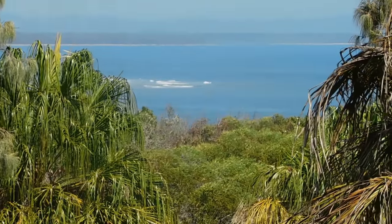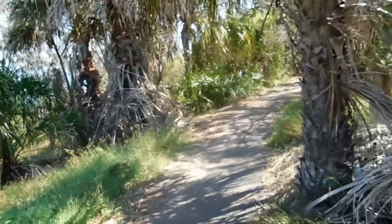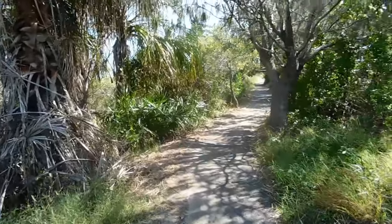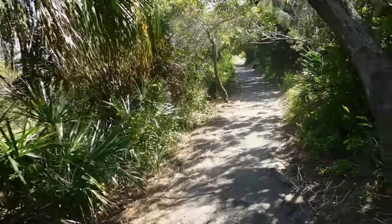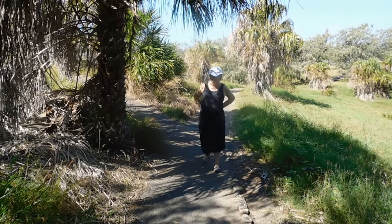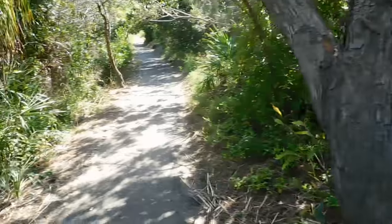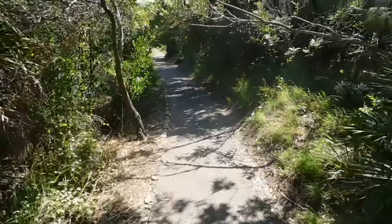There's a nice little view of the sea. And we're still going down this pathway towards the other one, towards a better lookout. Yeah. Margie seems to think that she's got low blood pressure and age. I gotta agree, I think I have the same problems with it. But we'll see how we go.